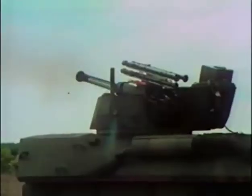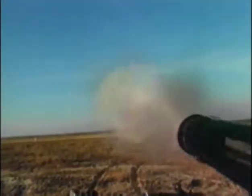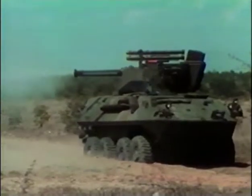The Marines have also deployed an air defense variant. The LAV-AD's primary mission is to protect forward Marine units from low altitude airborne threats. A secondary mission is to provide ground defense against light armored mechanized forces. The Blazer turret includes an infrared targeting sight, a laser rangefinder, and the option of employing either Stinger missiles or the rapid-fire GAU-12 25mm Gatling gun.